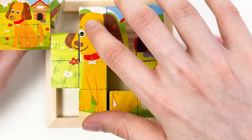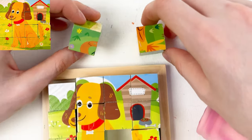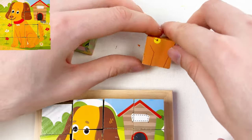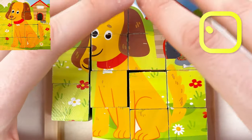And here is the ear of the dog. Right here. Great. And we are left with two puzzle pieces, right? That we still need to find out which one we should use. So maybe let's turn around and see. So this could be the back of the dog, right? So let's place it. Great, amazing.